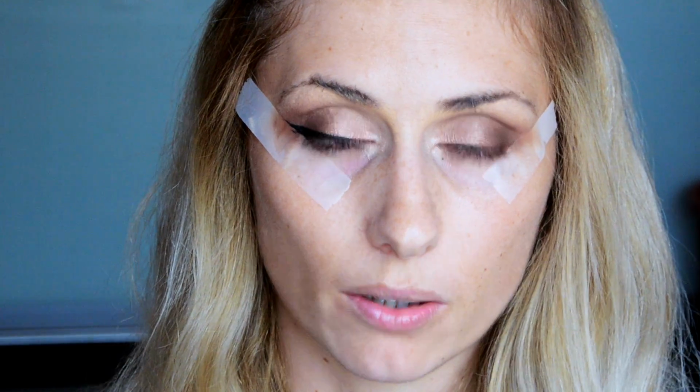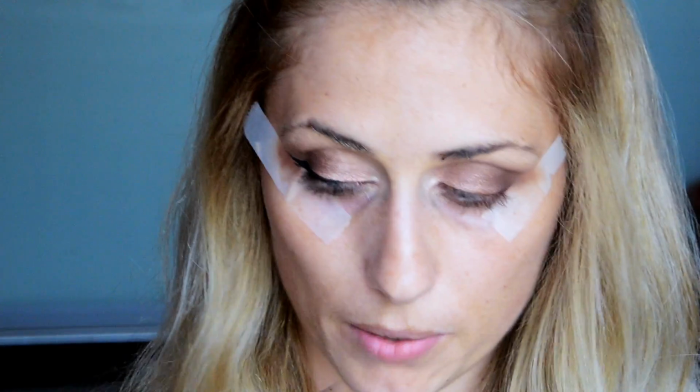I am going to be keeping the wing quite thin, and I'm only going to be bringing it halfway in on the lid. I'm not going to be taking it all the way in.